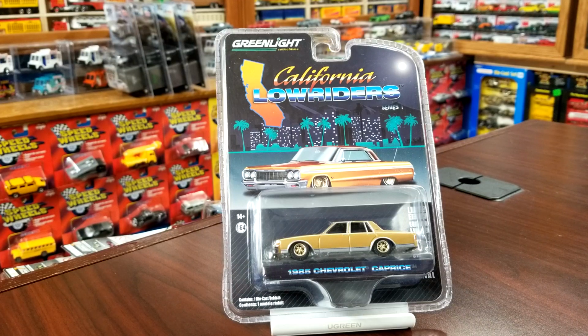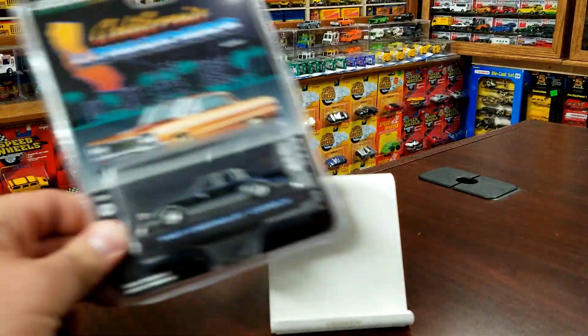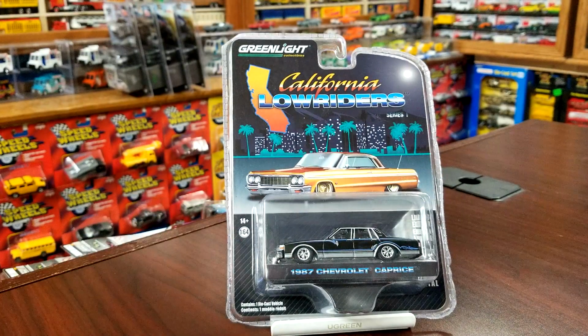First one we're going to take a look at, 1985 Chevy Caprice in gold. This is an existing casting, although it is a new modified base to make it a true lowrider. There is another one in the mix. This is the 87 Chevy Caprice in a black and dark blue with lots of pinstriping on there.